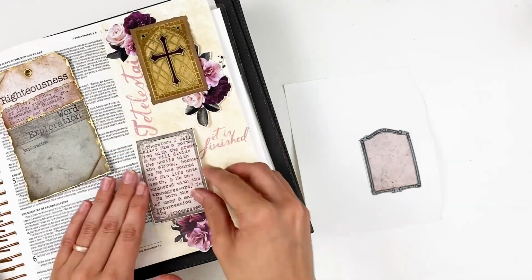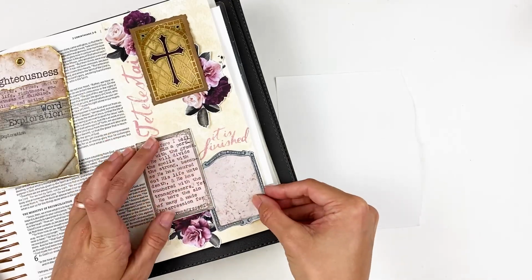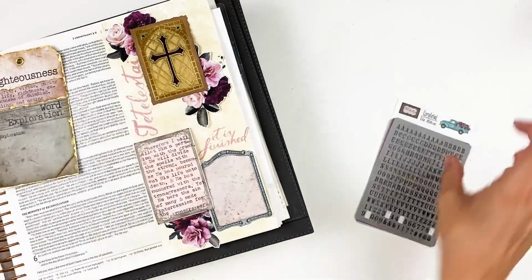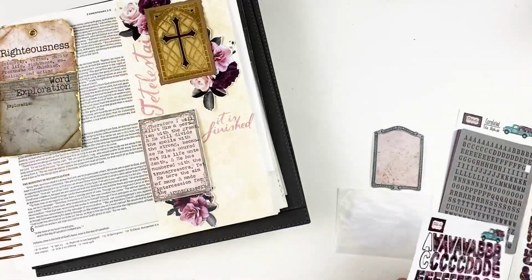So I adhered these cards just temporarily to a piece of cardstock, ran it through my typewriter, and typed out that verse from Isaiah. I thought it would run into both frames. It didn't quite, so I'm just going to have the verse on the one frame, and then I'm going to put the verse address on this other frame.